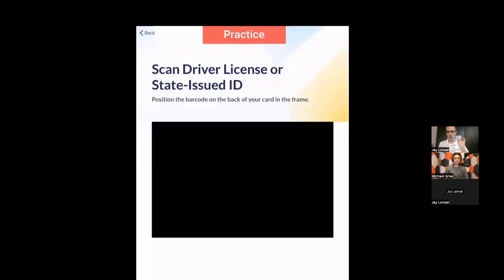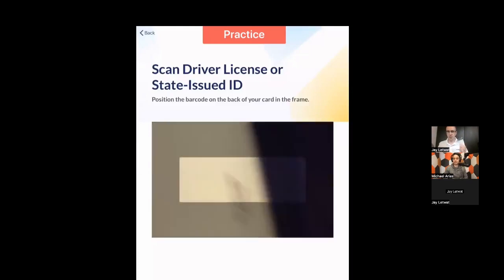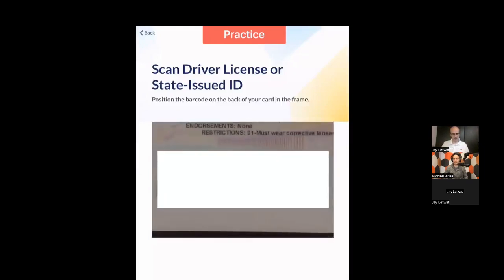Yeah. You click on Beyonce, then you click scan card. Then we take the driver's license, right? And it doesn't matter which state, it works in all states. On the back is a barcode, right? So you take that barcode, and what I do is I just scan that baby right there.